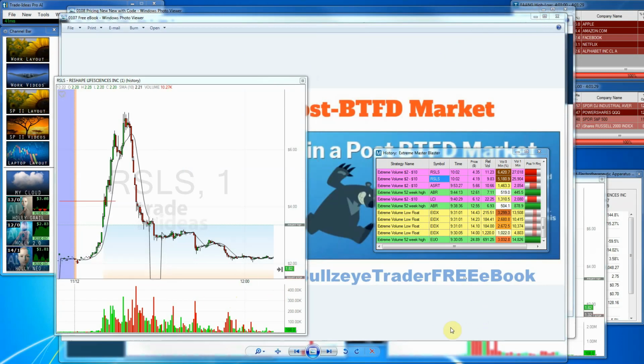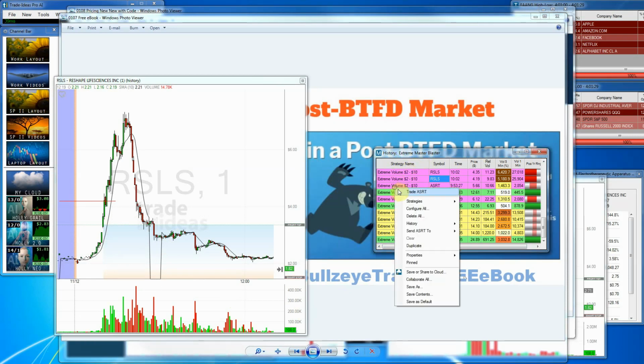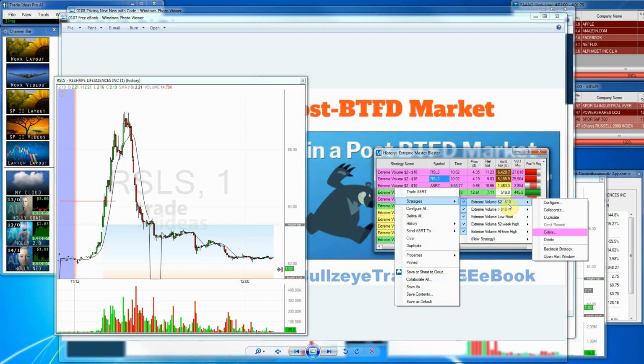And today, I've been trying to show you some of the different scanners that we have within our system. The one I'm going to show you today is our Extreme Master Blaster, which some of the guys put together. It's multi-strategy. As you can see here, it has several strategies: extreme volume in the $2 to $10 range, extreme volume over 10, low float, extreme volume with a 52-week high and with an all-time high.